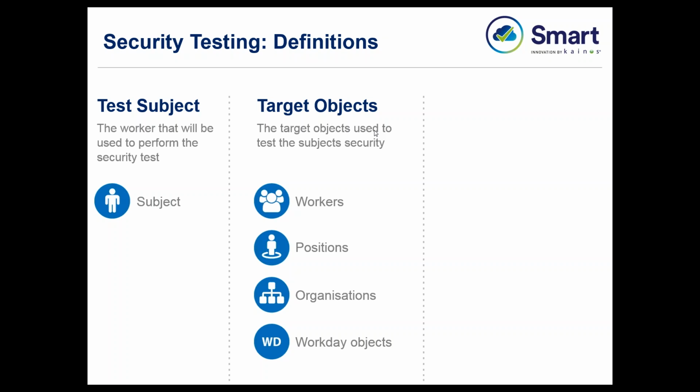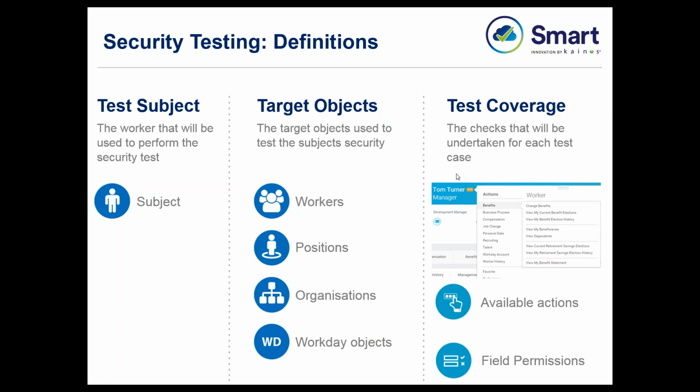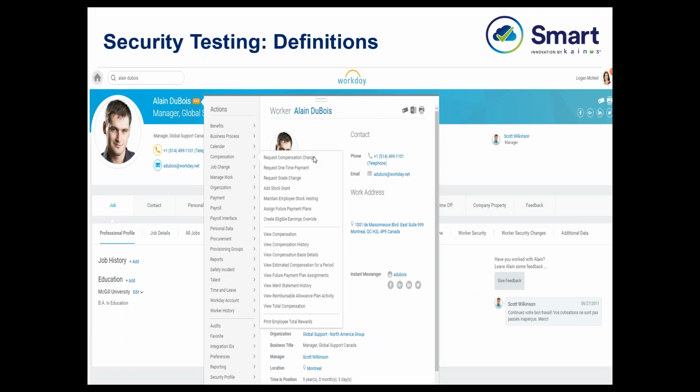Next, the target objects. So these are what the test subject has access to within your Workday tenant, be it workers, positions, organizations, or any other different type of Workday objects. And then we go a level deeper into the actual test coverage. So these are the available actions and the field permissions that the test subject has access to against the test object or test target.